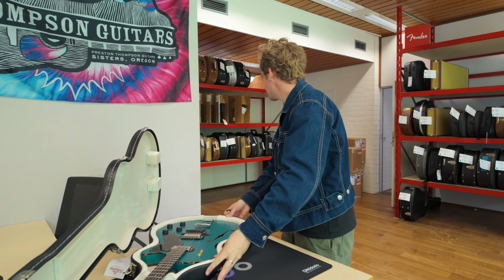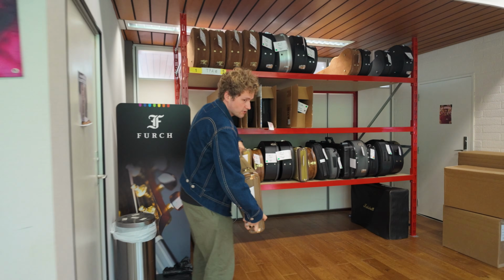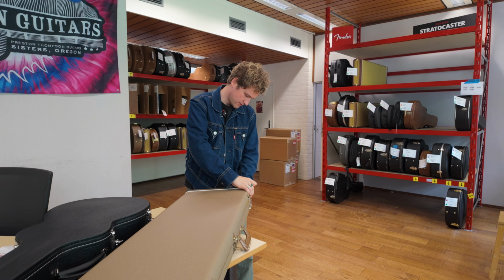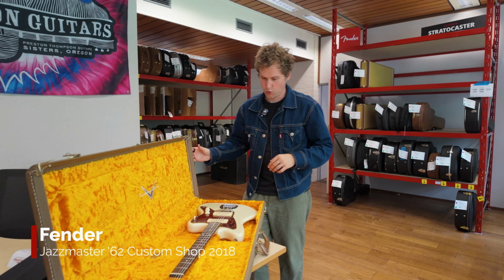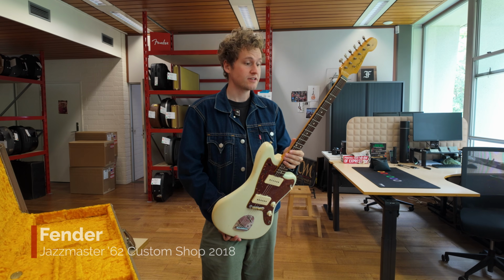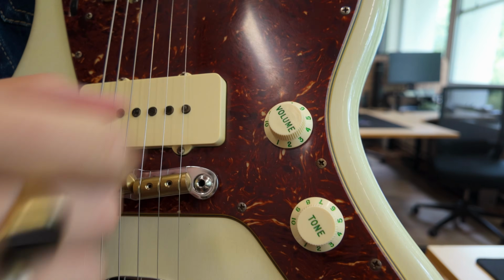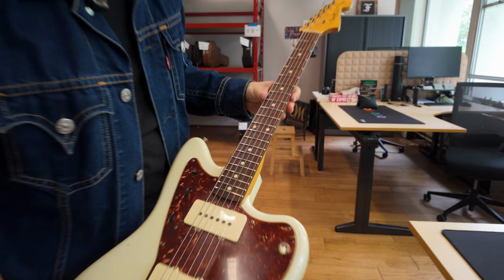But I just saw that there is also a Jazzmaster here. And you probably all know that I love a Jazzmaster now and then. This is a Custom Shop, second-hand, 2018. Oh, that is cool. Olympic white, relic. This is a really good looking Jazzmaster. Also check out the green numbers and letters on the knobs. It goes really well with the Olympic white. A nice and dark looking rosewood board.